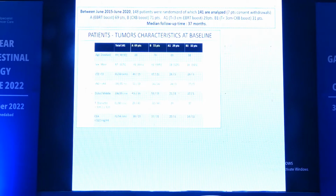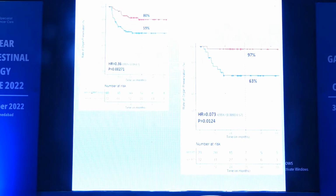This is taken from their slides, and look at the CCR rate: it is 92% with the Papillon boost compared to 64% with the external beam radiotherapy boost. And the organ preservation rate is 80% in the Papillon boost versus the EBRT boost.